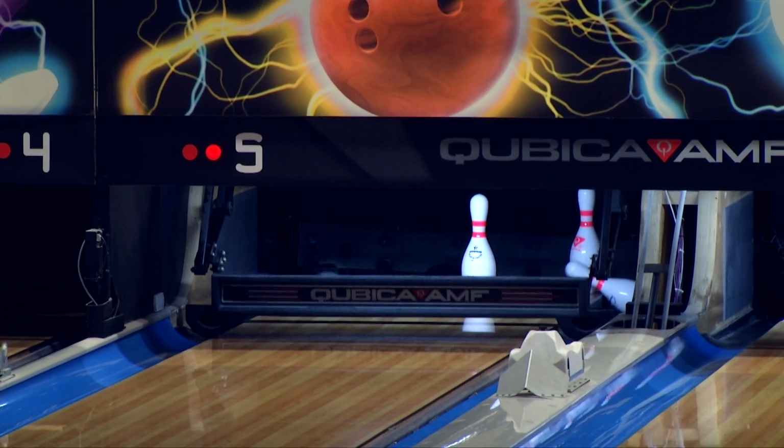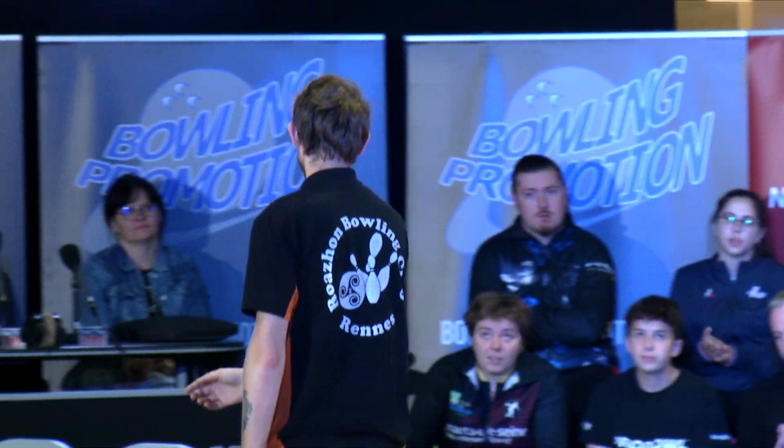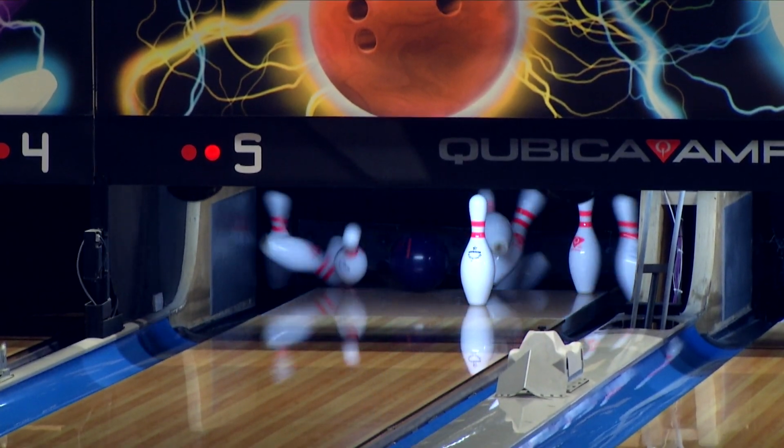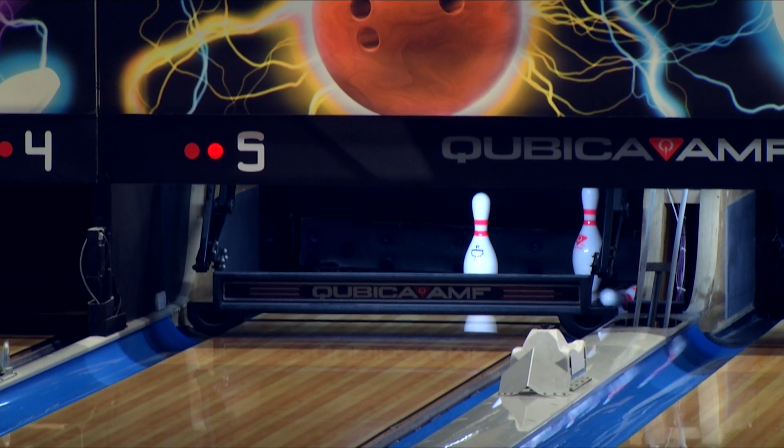And he gets it again through the beak. That's 3 shots through the beak on that left lane. And that's going to be a baby split. That's no bargain. There's a 310.